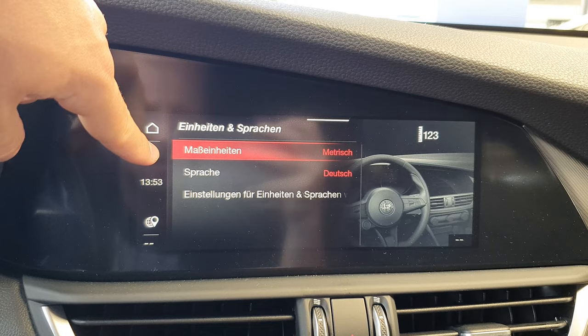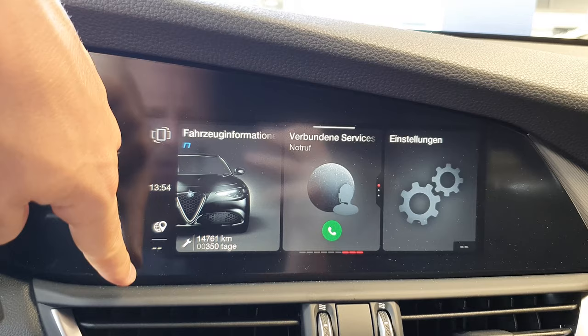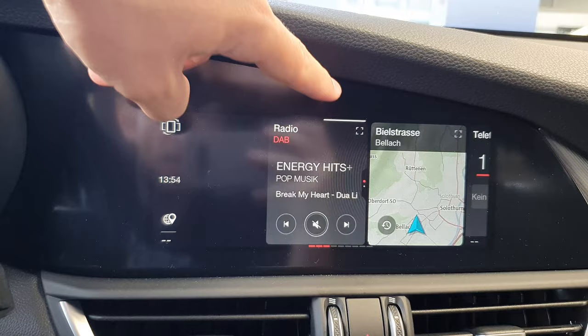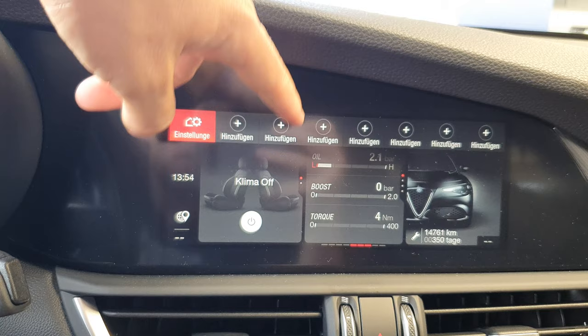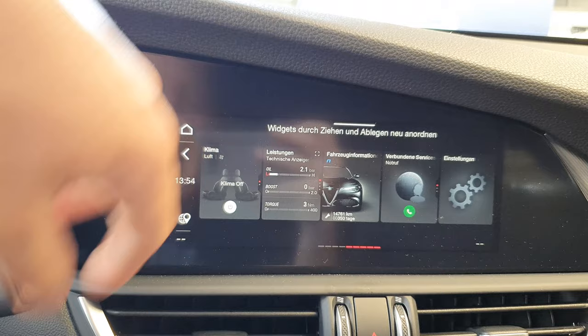You see, every time I push my finger there, it's working instantaneous. So I like it very much, to be honest. I like what I see. Here is the radio, and here are all those options. Also, you can customize the way you want it. Here you see all the information, the torque. Wow, super nice. I love it. Really, I like it very much.